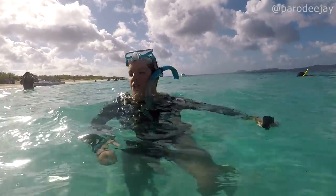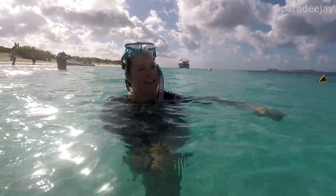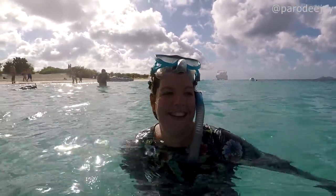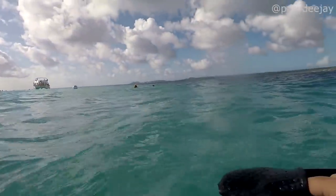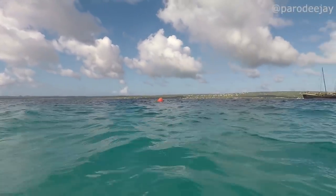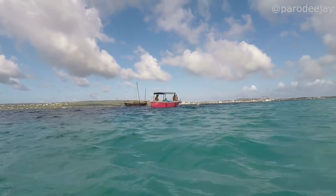The boats are parked like right on top of it, so I can't go over there. Get off my coral. Just go push it. I would swim under it, but then I'd be afraid I'd hit my head on the boat. I think they think I'm a coral reef because as soon as I came over there, they were like everywhere. I'm like, oh no.